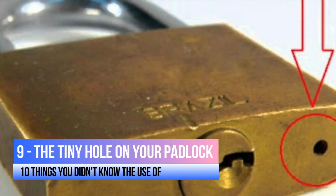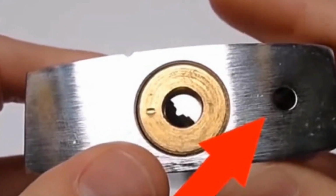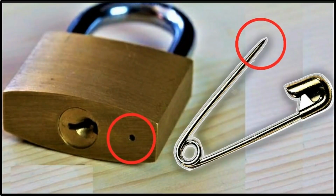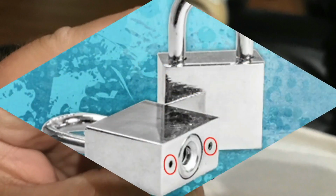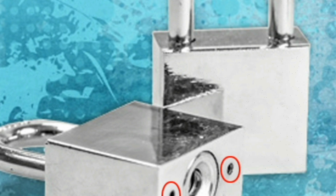Number 9. The tiny hole on your padlock. If you've ever used a padlock before, you would notice a very tiny hole beside the keyhole. This tiny hole is there to help you easily oil the padlock when the insides get rusty and maybe you have a key stuck in the keyhole as a result. In the same vein, it's also there to help you drain out any liquids that get into the padlock.